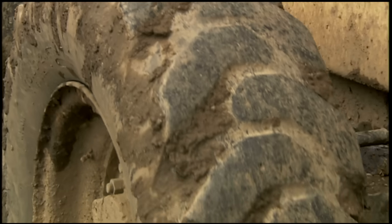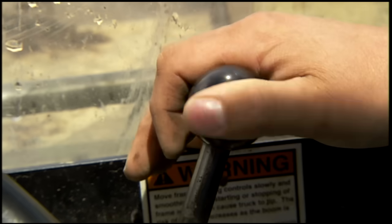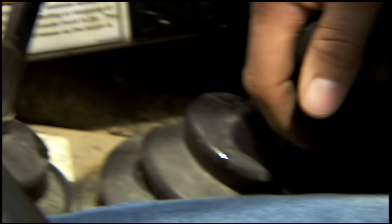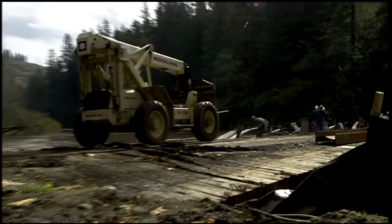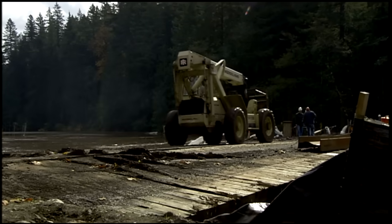Because the bridge can no longer support heavy machinery, notching the cofferdam has become more complex. Looking at the bridge, with the water coming up as fast as it is, it's hard to tell if the forklift's going to do what we need it to do. Hopefully, it'll all go good and nobody will get hurt out here.